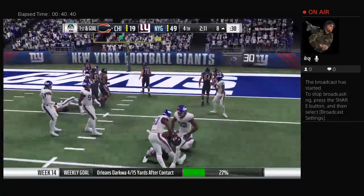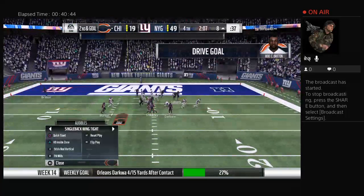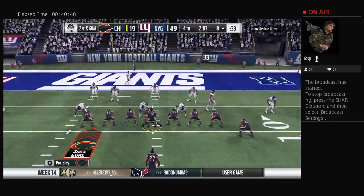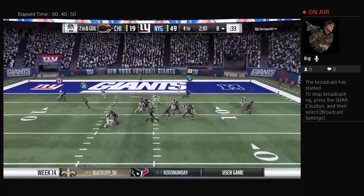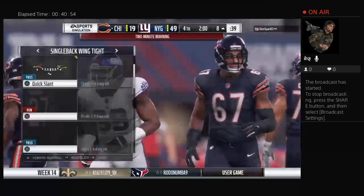And at this point, I suggest open up your playbook. You can call just about what you want. No gain on the play that time, and it sets up 2nd and goal. Here we go now. Now they'll throw it with Trubisky. And he takes a shot on the release as this will be incomplete.